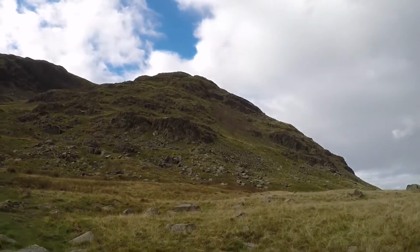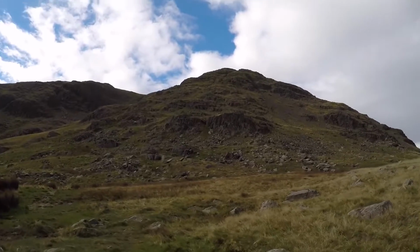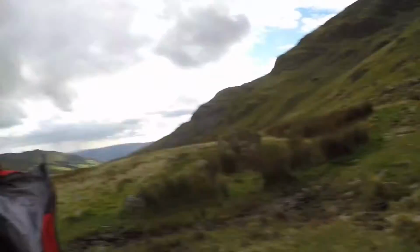Now this mountain, Red Screes, gets its name, as in the title, from the, I don't know if you can make it out from this footage, but the screes are obviously coloured red, which is from the iron in the rock, so that's where it gets its name from. There's a lovely real ale from the Tirril brewery as well, named after it. You might have it on draft in the Kirkstone, so we'll have a little look later.